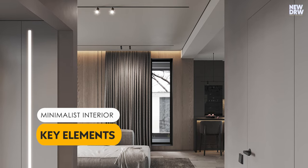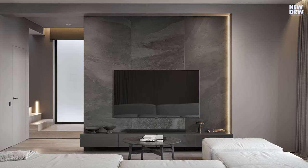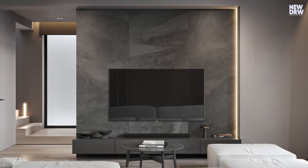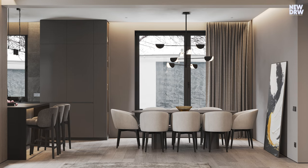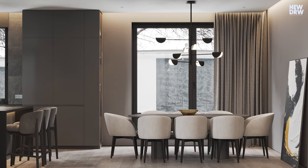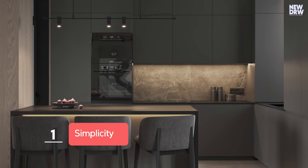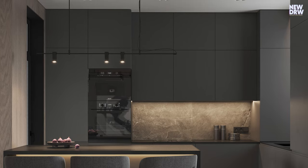Let's conclude, what are the key elements of minimalism? Minimalism is a distinct style that prioritizes simplicity and functionality. To achieve this aesthetic in your home, consider the following elements. Simplicity: stick to a clean and straightforward design, both in terms of the space and the items you choose.